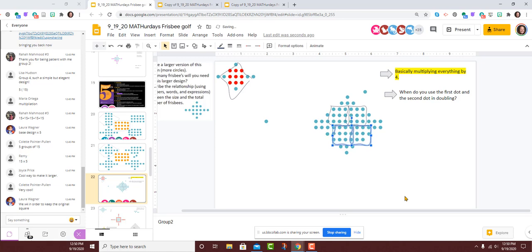Did that make any challenges for the rest of your shape in still keeping with this idea of basically multiplying everything by 4? Oh my gosh, so many challenges. It did not work that way. So how did it end up working? What are some things that you're seeing here?